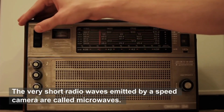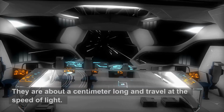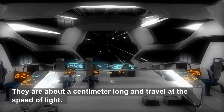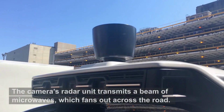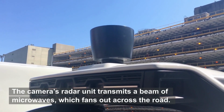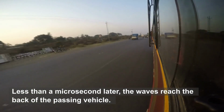The very short radio waves emitted by a speed camera are called microwaves. They are about a centimeter long and travel at the speed of light. Transmission. The camera's radar unit transmits a beam of microwaves, which fans out across the road. Less than a microsecond later, the waves reach the back of the passing vehicle.